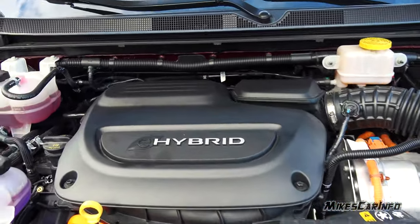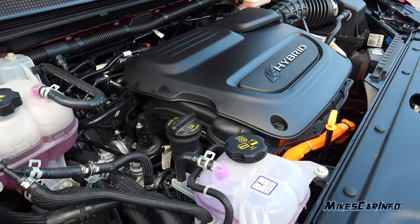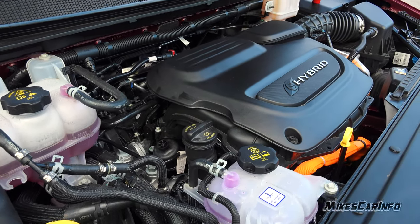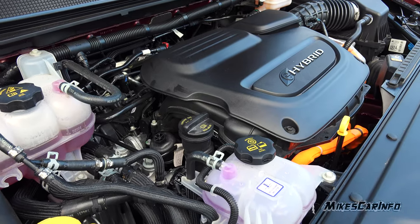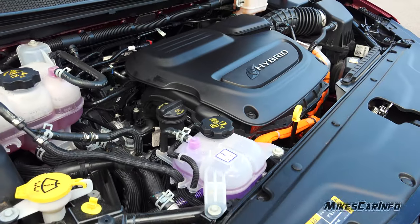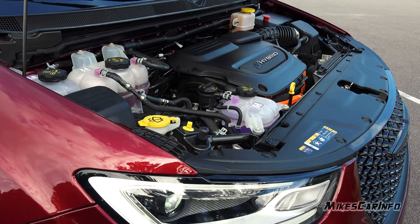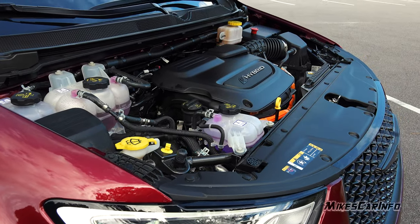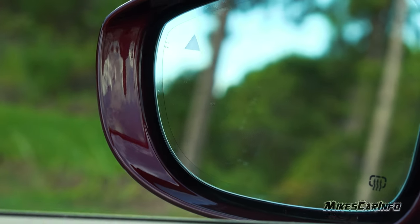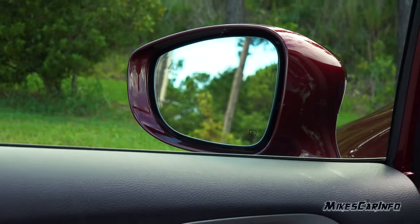So this has a V6, which is a pretty beefy engine for a hybrid. And it's a 3.6 liter hybrid engine. So this engine goes well with the hybrid system. And the transmission, they are calling an E-Flite eCVT transmission. So it's quite a bit different than the regular Pacifica, which has the 9-speed automatic transmission that they've had for a while now. The side mirrors have these little triangles in them, and those are the indicator for the rear cross traffic alert and blind spot detection system. They're also heated side mirrors as well.